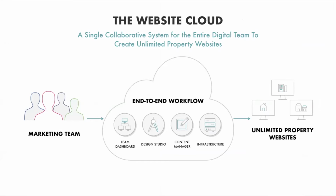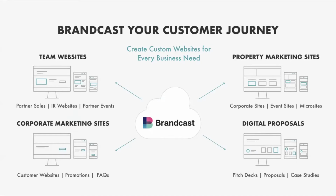So what we do that's totally bespoke to the industry is we take the entire marketing team. So that would be a marketer, designer, operations, maybe even IT, and we bring them into the same platform for the very first time. And the output of that is the ability for you to produce websites, not only for the properties or the inventory that you have, but for every type of use case that comes across your plate. So let's talk a little bit about that. Today, we're going to show you some examples of property marketing websites because that is really what's driving the industry.